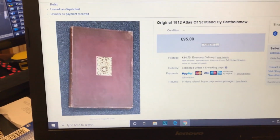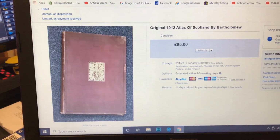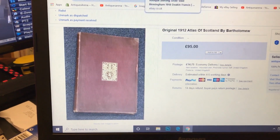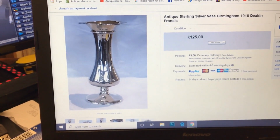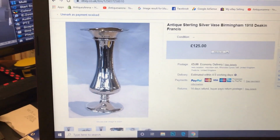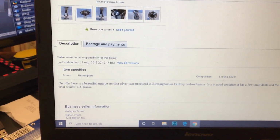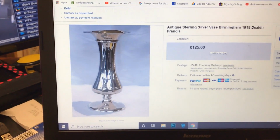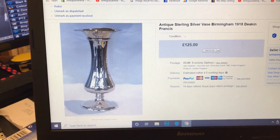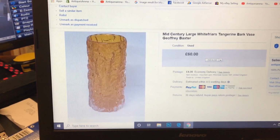We have a 1912 Atlas of Scotland. That was a large book, you're talking double A4 size. 95 and I took £70 on that. We have a sterling silver vase, 1918, and that was, just for you to know, 116 grams. I normally sell my silver online for just over £1 a gram, and I actually received £110, so it was just under £1 a gram. But that's okay, I don't mind that.